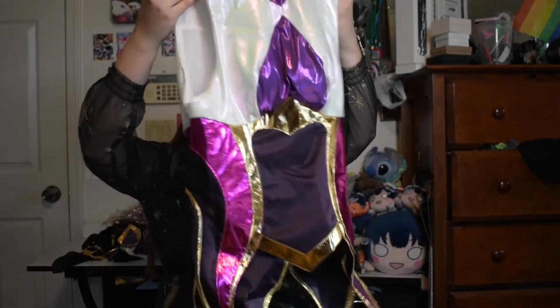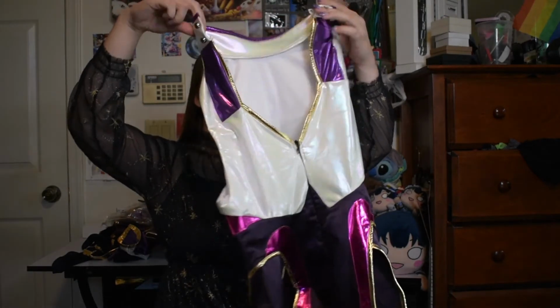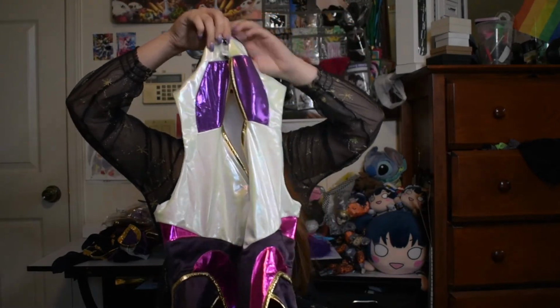Next, moving on to the top. So, the top is the same iridescent fabric that is on the gloves. Same with the purple part in the middle. And then we have this reflective pink section of it, the gold trimming, and then matte purple fabric for the rest. It has this back detail, and also it has a zipper all the way up the back. It has buttons right on the neck. And then over here it has these clasps for you to put your cape on, because it does come with a cape.